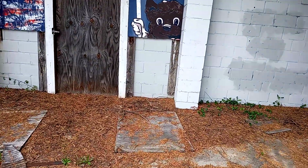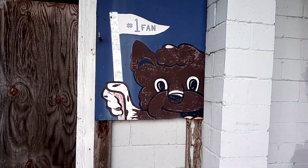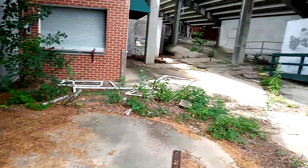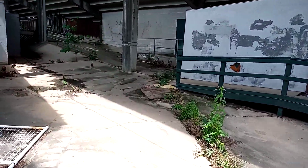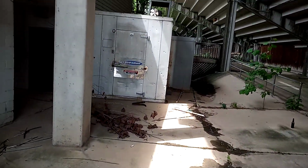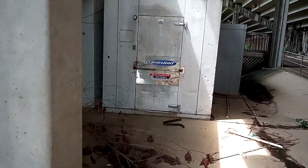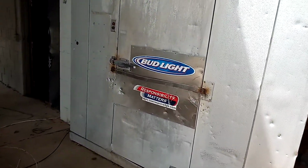I don't want to call out too much here. I think I might have already got that name. If you saw the name, then you know which park this is. And if so, like I said, there's a chance that it could be demoed, although I think it's a historic place. So it's hard to say if they'll actually even be able to demolish the structure.